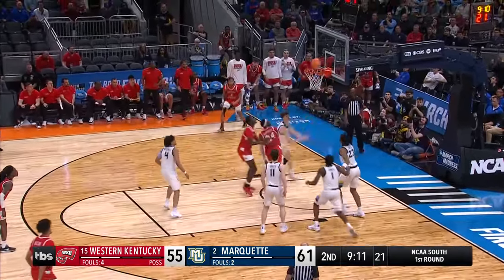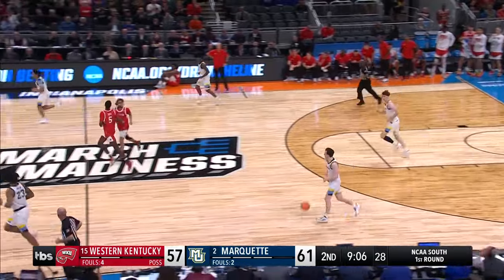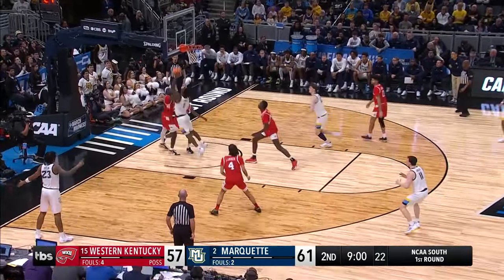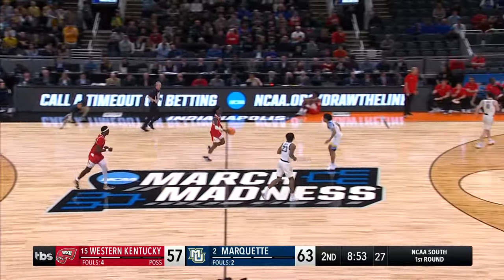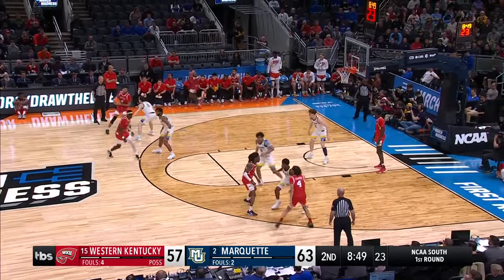Marshall the fake, the drive, the up and under. What a play. He's got 19. That's his first bucket of the second half. They've held him in check until then. Jones spins, corkscrew move, and a beauty. He's really good inside. Man, that is a big-time move. 19 points for Cam Jones.